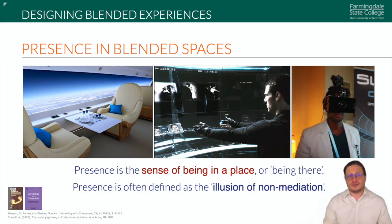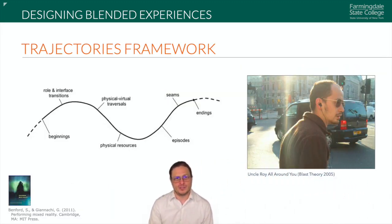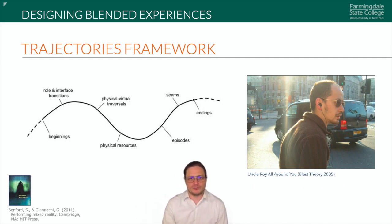Blended Spaces also looks at presence theory and presence in designing blended experiences. Presence is the sense of being in a place, or being there. Presence is often defined as the illusion of non-mediation. In 2005, Steve Benford used his Trajectories framework to create Uncle Roy Around You, which looks at Blast Theory to explain seamless user experiences through the use of discovery and storytelling.